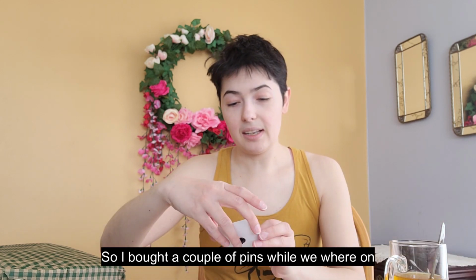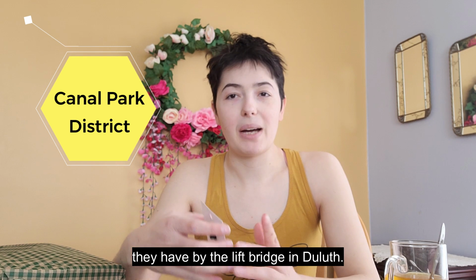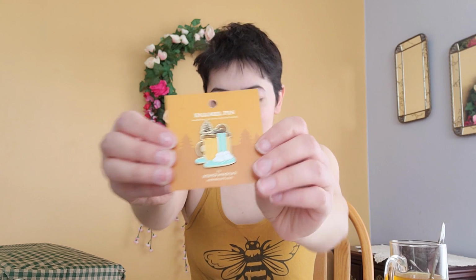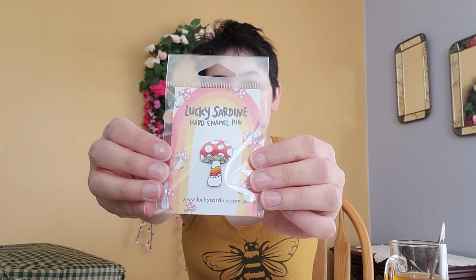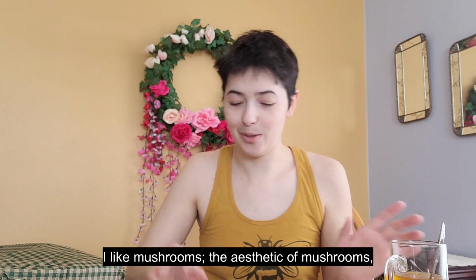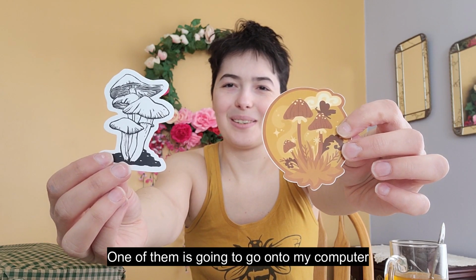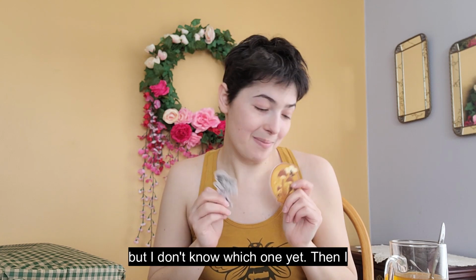I bought a couple of pins while we were on the pier, the little park that they have by the lift bridge in Duluth. So I got this one, and I got this one because I am a mushroom person. I don't actually like to eat mushrooms, but I like the aesthetic of mushrooms. And then I got these stickers as well. They're so cute. One of them is going to go onto my computer, but I don't know which one yet.